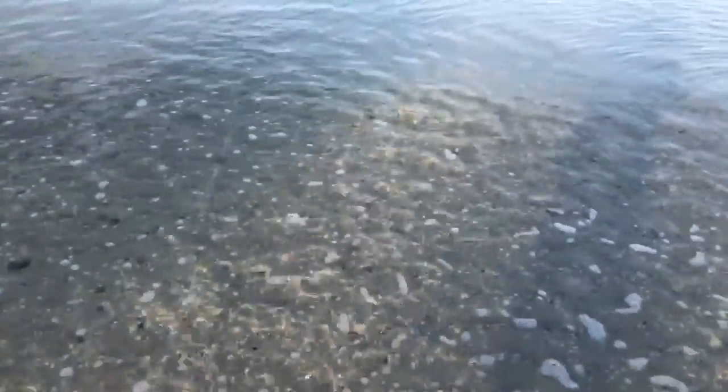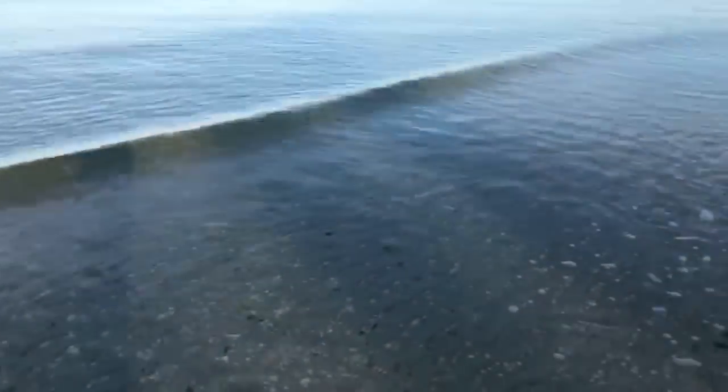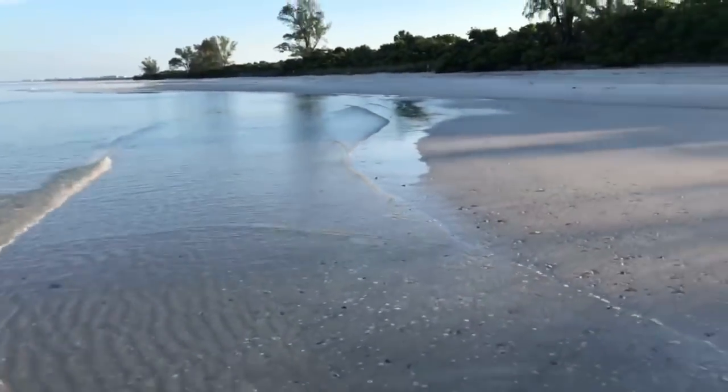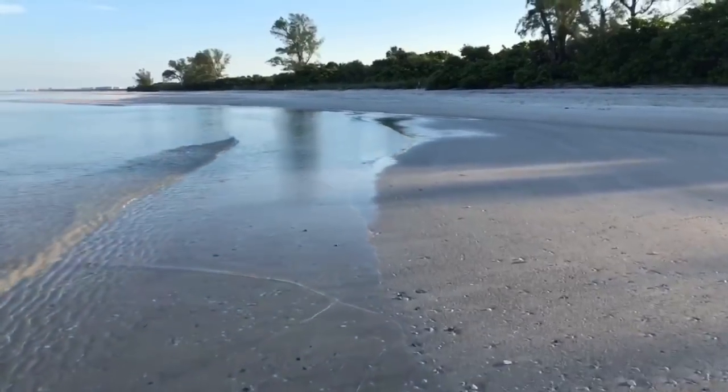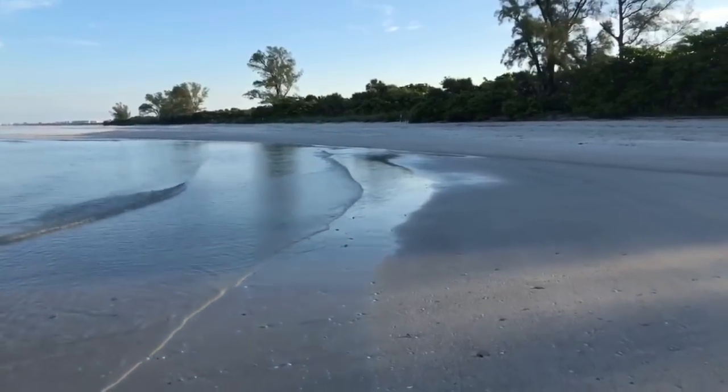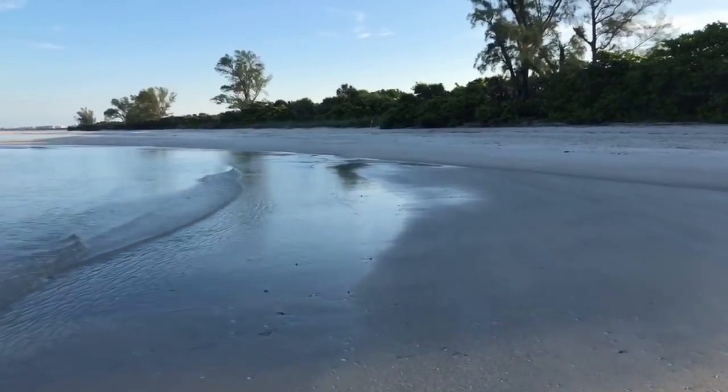Pretty clear, the water is pretty clear up here. Wow. So far, the beach has been pretty clean.